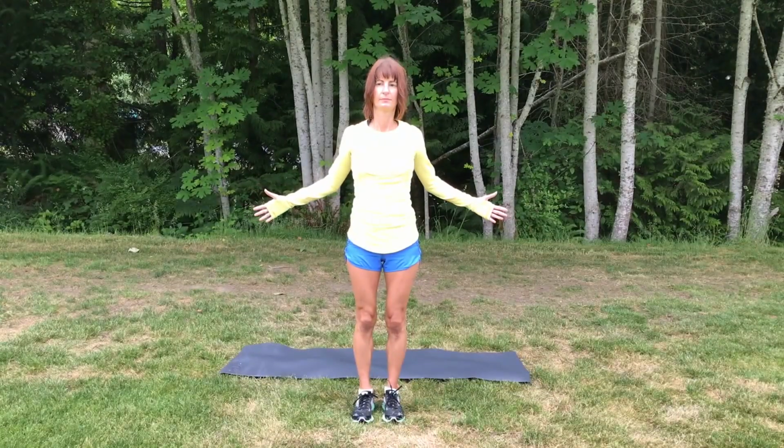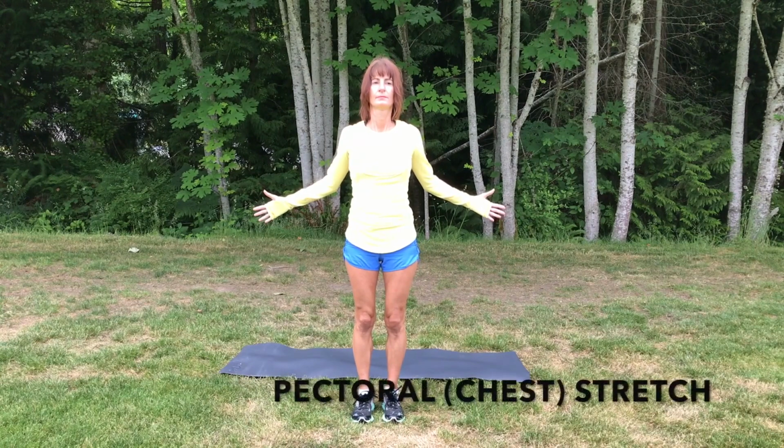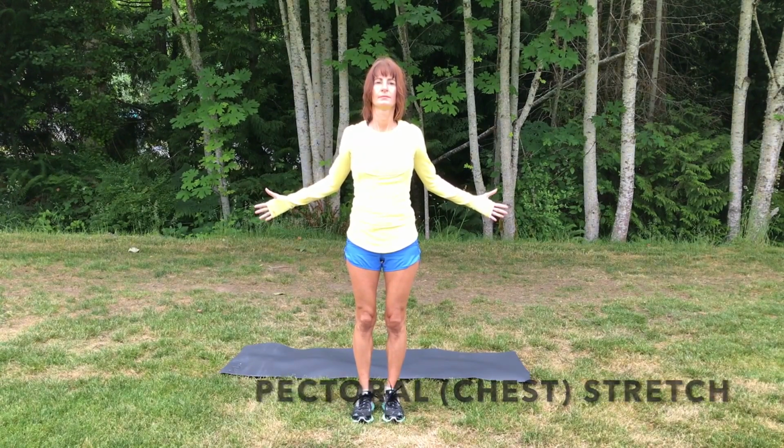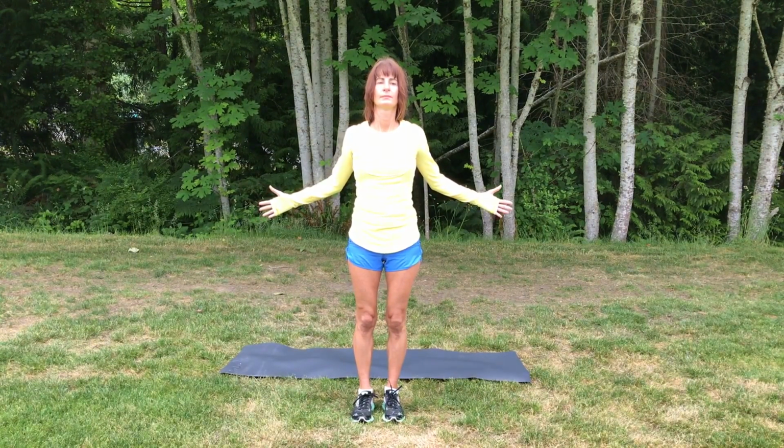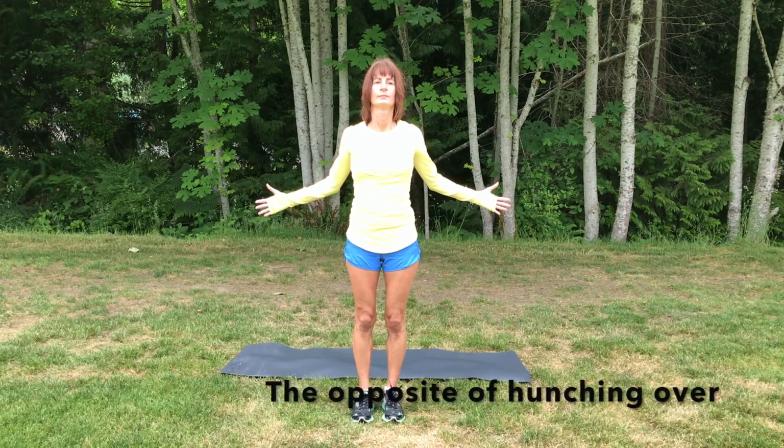Next, we're going to do a nice pectoral stretch of the chest muscles. Standing erect, looking slightly upwards, putting our arms about mid-range through the body and then pulling them back until you feel that stretch in your chest. Hold for 20 to 30 seconds or longer. Feels great. Stretch out those pectoral muscles.